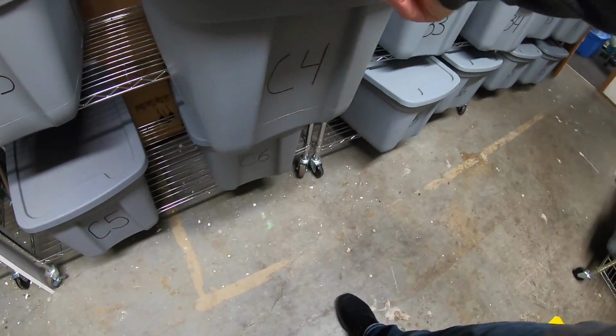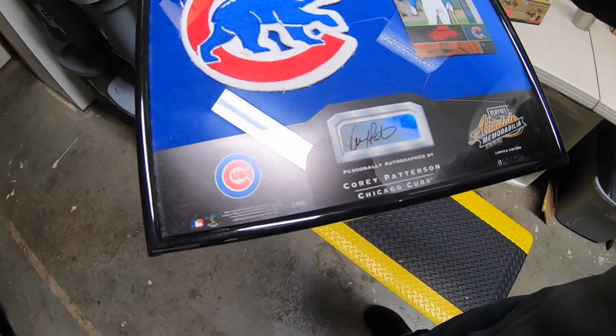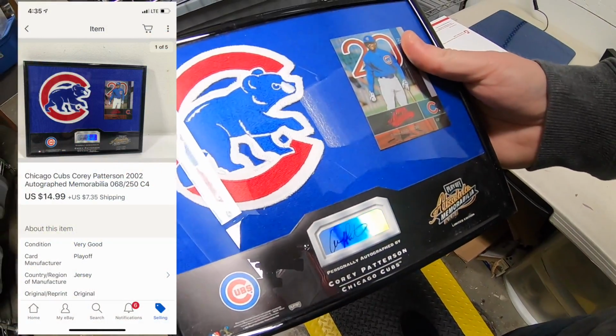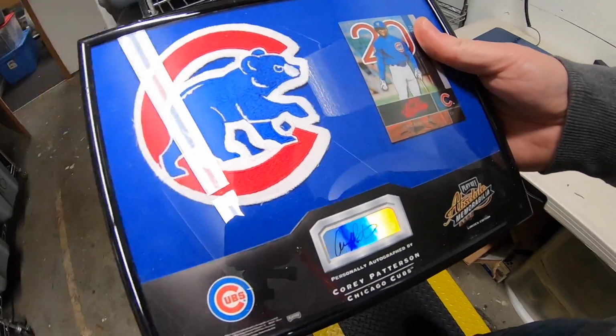Next thing is right here in C4. This is a jersey patch and autograph of Corey Patterson from the Chicago Cubs. I only got a couple dollars into this. It sold for $14.99 plus shipping. That's going out to a viewer named Frank, who is a Cubs fan. And Frank, thank you so much for the support. I really appreciate it. But look out next season, because the Reds are coming for the Cubs.